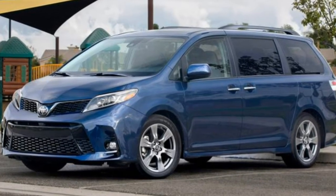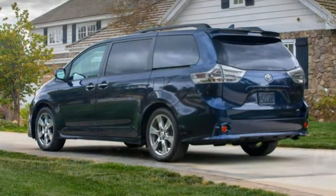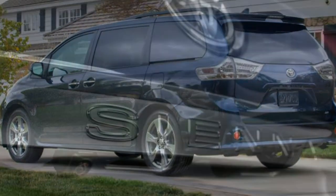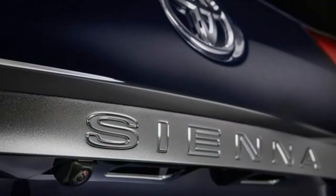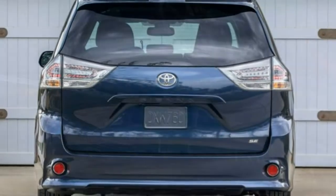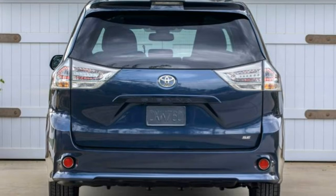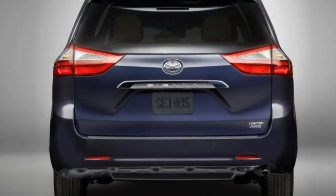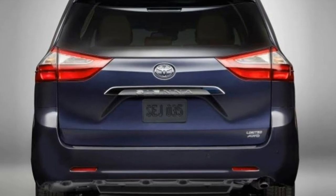The Sienna offers great visibility and, unsurprisingly for a minivan, excellent points of entry and exit for many seats. There's a surprising lack of headroom inside the second and third rows due to the tapered roofline. However, the most egregious oversight is the Sienna's poorly arranged controls.